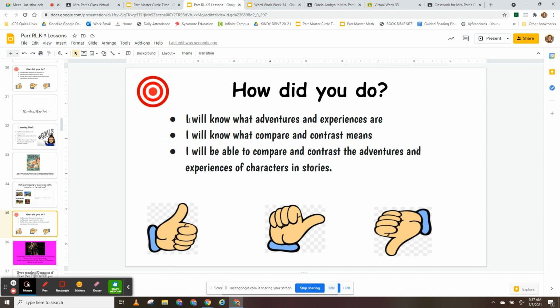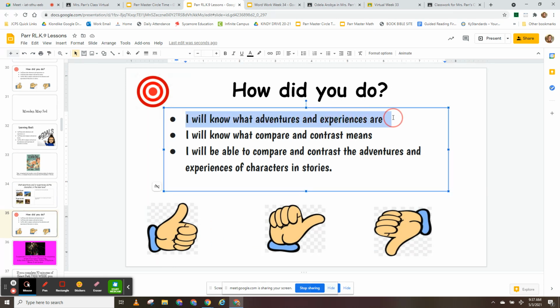Our learning target today is I will know what adventures and experiences are. I will know what compare and contrast means, and I will be able to compare and contrast the adventures and experiences of characters in stories. If you think you did a great job, you're going to give Miss Parr a big thumbs up. If you did okay, thumbs to the side, and not so great, thumbs down.